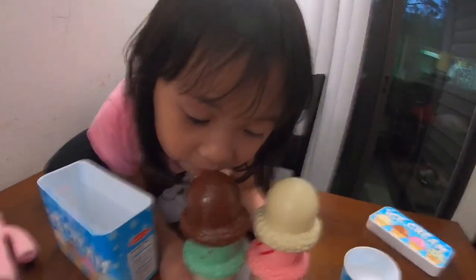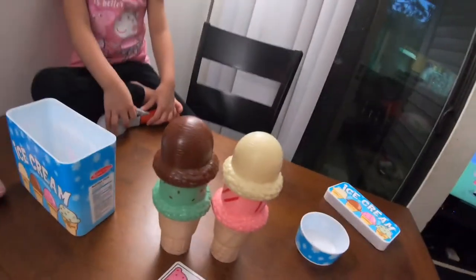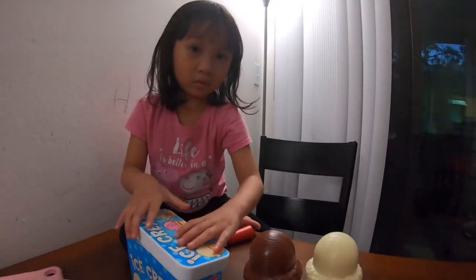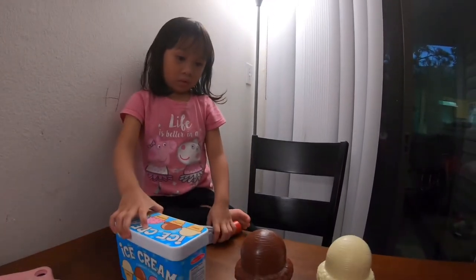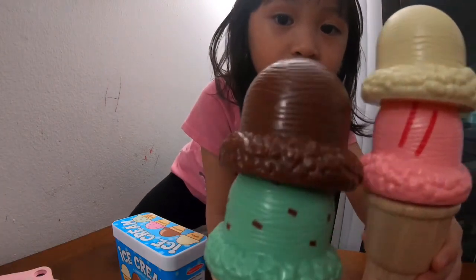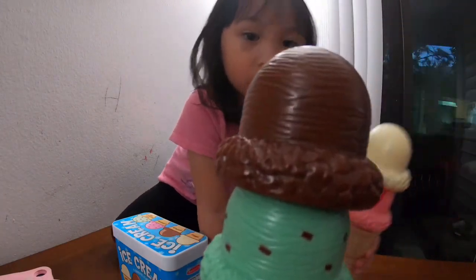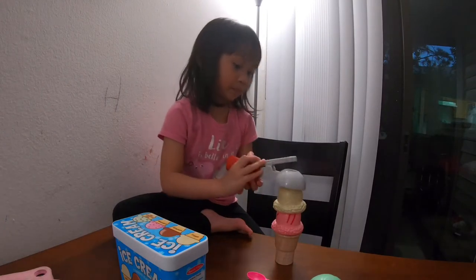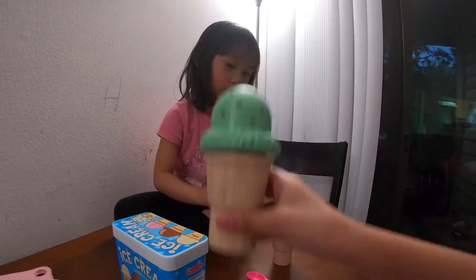Let's have a look. Can you bring it up so they can see? Because I don't think they see all of it. Okay, I'm gonna bring you this one. So guys, here it is. We got double scooped, but we're gonna take off one of the scoops so you can see how it holds. When you put it upside down with only one scoop, it holds. Watch this, guys.